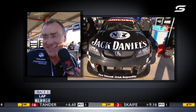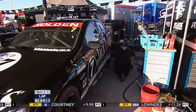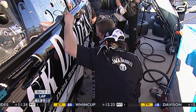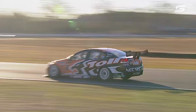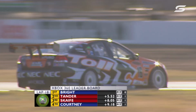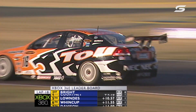Thanks, Larry. He's been around long enough to know it goes around, comes around, and that solves the problem of what we thought with Shane Price's car. Deflating rear left. And they're still trying to pick all the garbage out of there. Jason Bright, Fujitsu Ford, is the only man out there yet to pit.